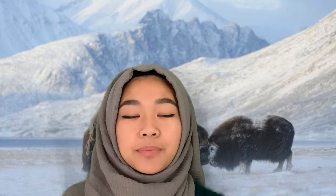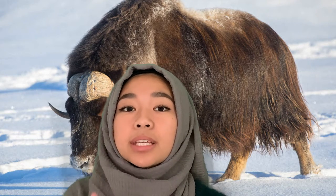Quick question, do you guys remember how many layers of fur a muskox has? The first layer is for protection, the second layer is for warmth, and you can't forget about the third and smelliest layer where they urinate on themselves to attract a mate. Another good reason why we call them musky.